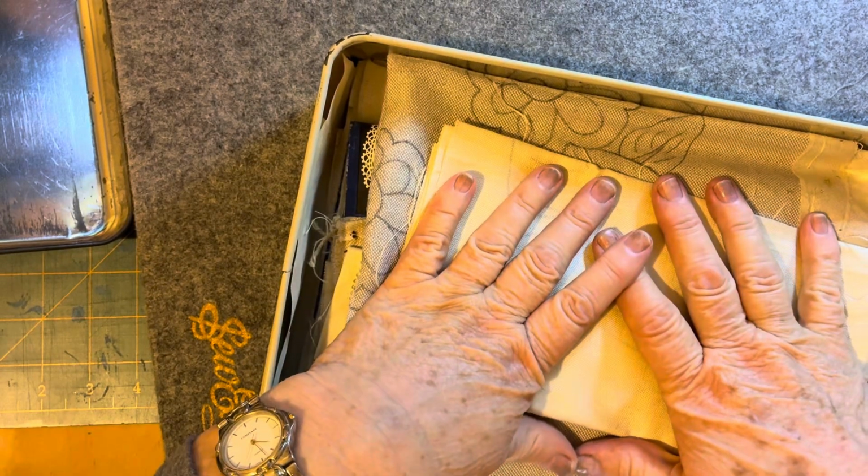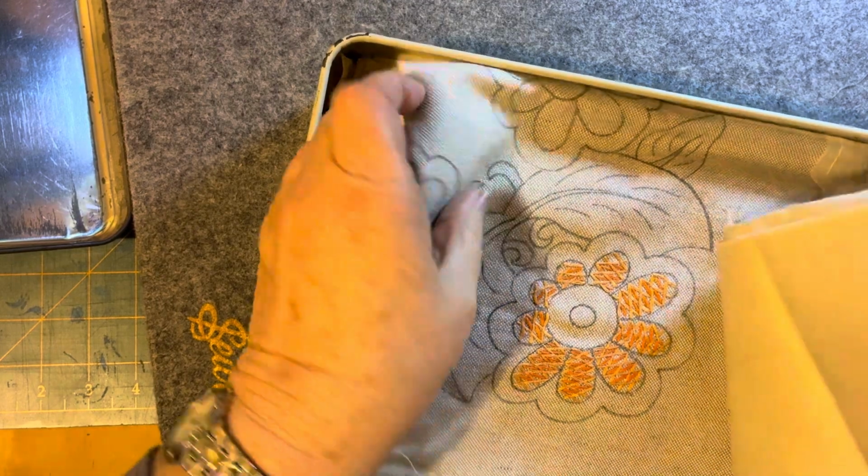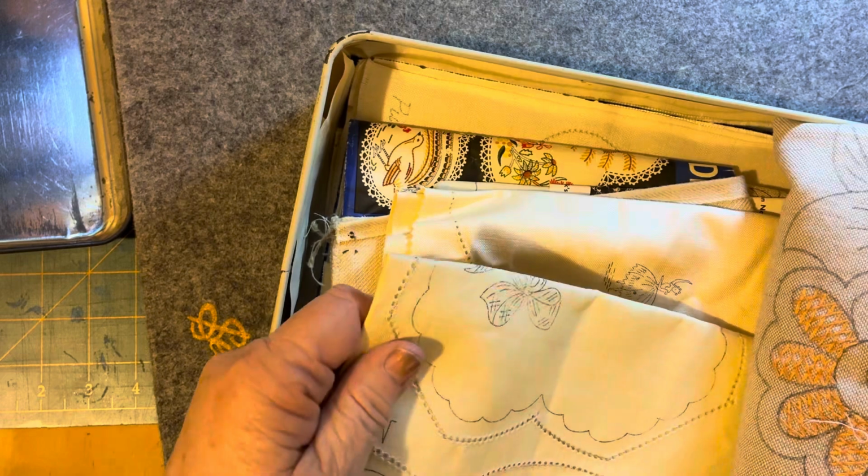Where'd the strawberries go? I've lost it. I was going to leave it out and ask Corinne if she, oh, here it is.